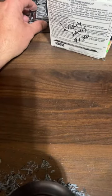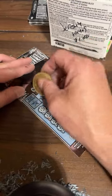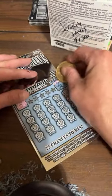Let's get another one. But it's going to be a winner right here. I feel it. It's going to be ticket number 42. Thank you, Chris Duffy, for the good luck. Appreciate you. Pot of gold and ladybug.